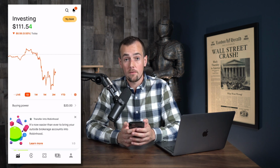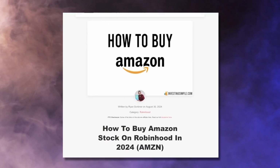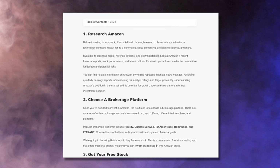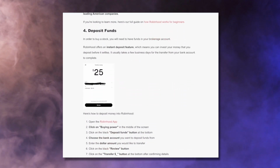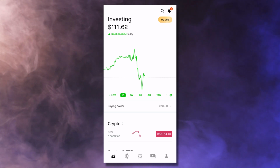Now that we have some money available for trading, we can now invest in shares of the stock. If you want to follow along with the written instructions, click the second link down below to read our full article on investingsimple.com. The first thing we have to do is locate the stock page for Amazon.